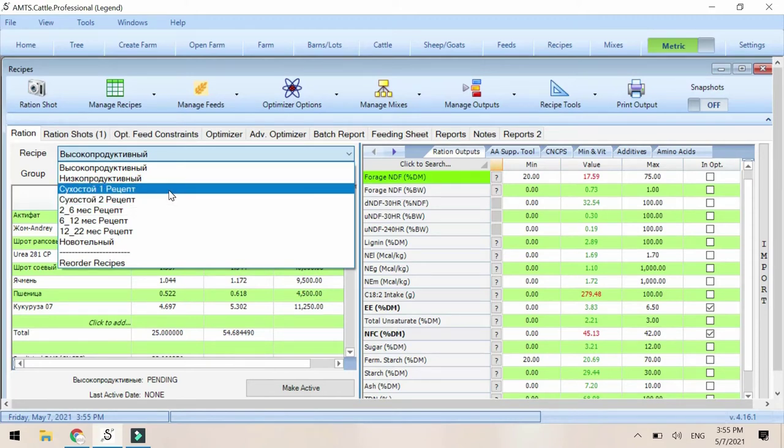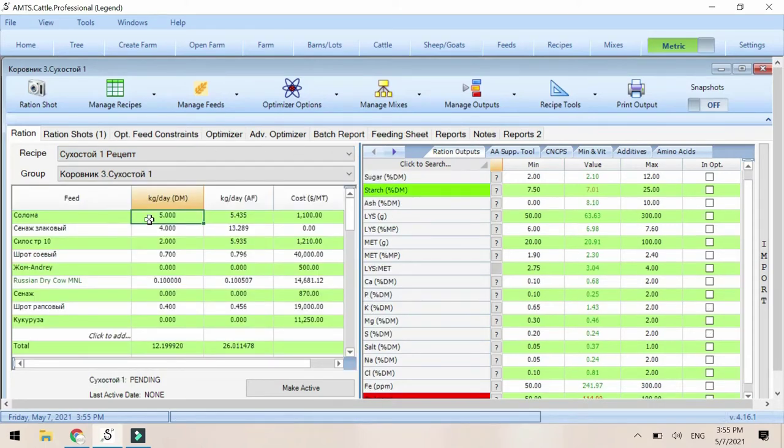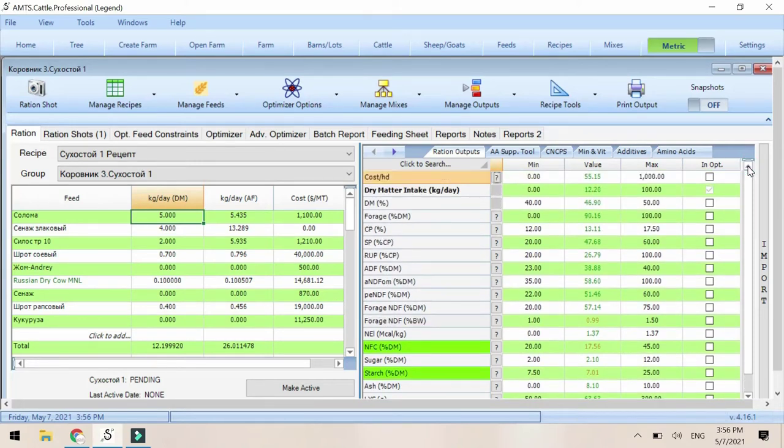Using two diets for far-off and pre-fresh. So this is a far-off diet with 5 kilos of straw, haylage 4 kilos, a little bit of corn silage 2 kilos, and soybean meal. Nothing else. And adding canola meal, 0.4 pounds. No grains, nothing. 12 kilograms intake, which is a little bit lower than it should be, but they seem to perform very well.